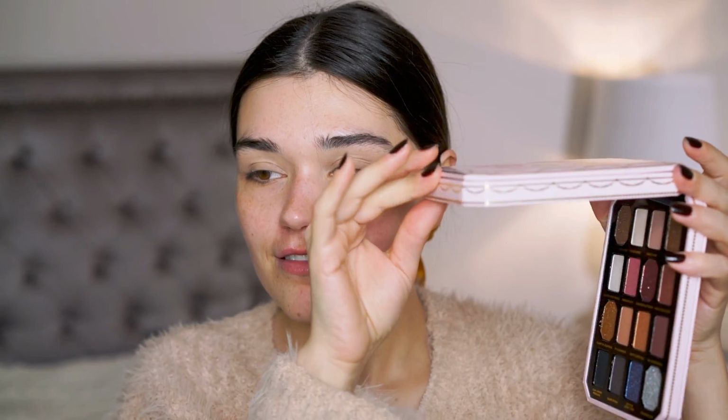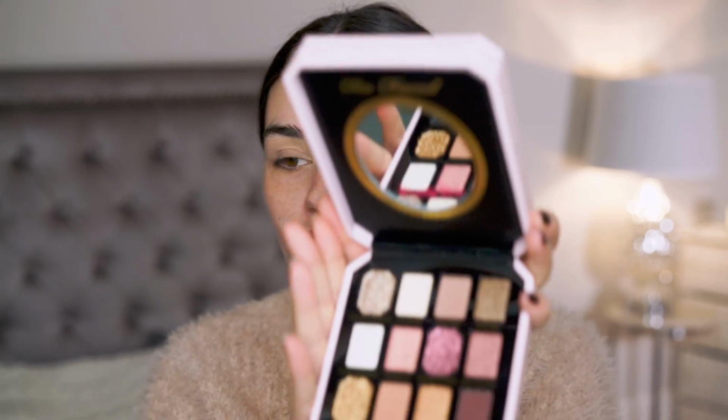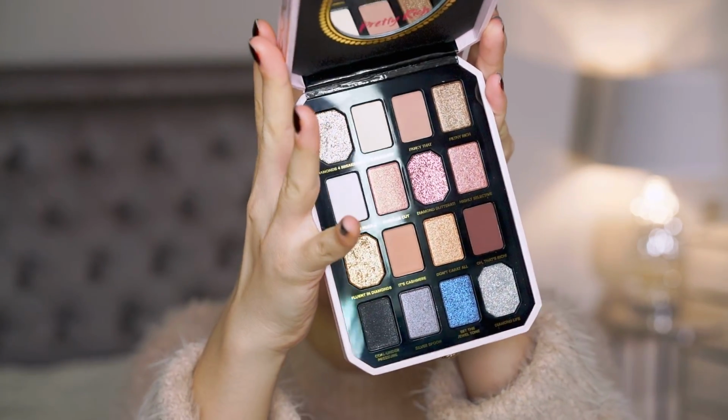Now, a few things that I don't like about this palette: it's super bulky, and I think this packaging is unnecessary because, look, here is the palette and this is just the lid, so a lot of space, and I don't feel like it looks so nice anyways, or maybe it's just not my taste. It's very bulky and it's just unnecessary to have so much packaging. I appreciate when a palette is really compact, so I don't like the packaging of this one. You have a really nice selection of colors.